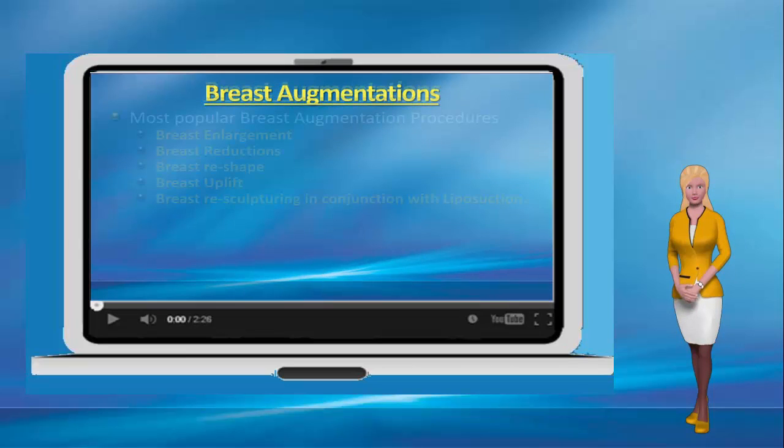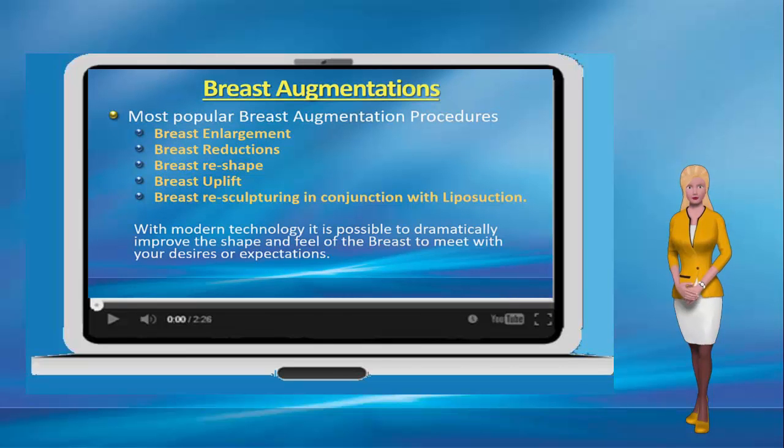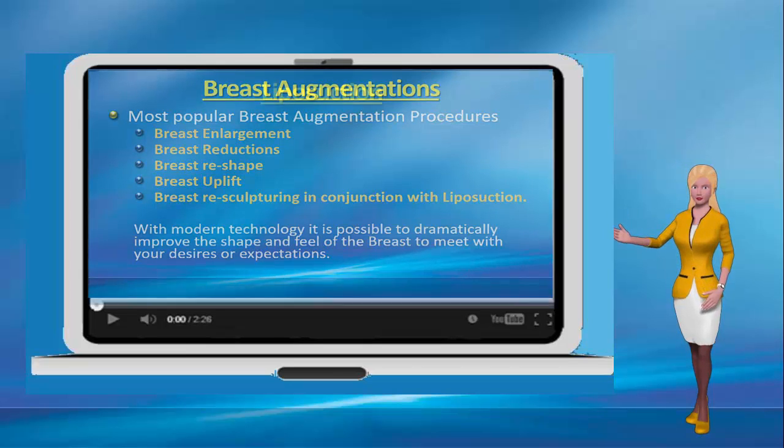Breast augmentations. The most popular breast augmentation procedures are breast enlargement, breast reductions, breast reshape, breast uplift, and breast resculpturing, in conjunction with liposuction. With modern technology, it is possible to dramatically improve the shape and feel of the breast, to meet your own personal desires or expectations.